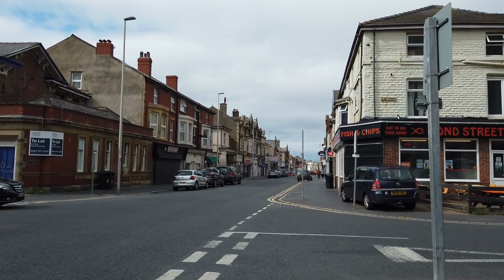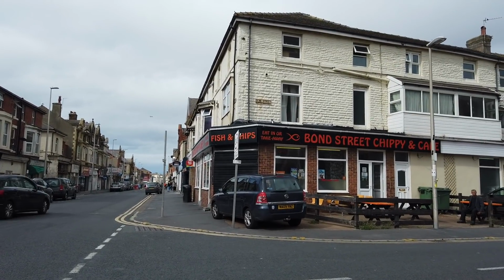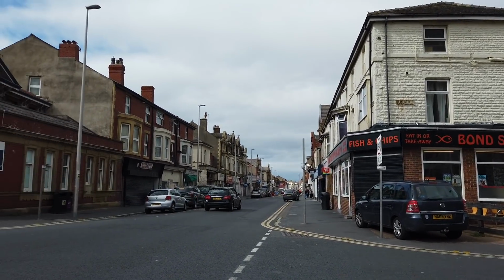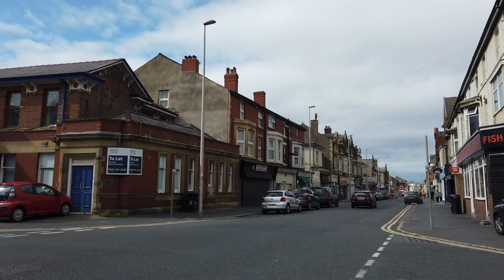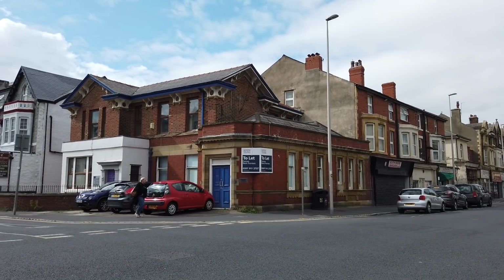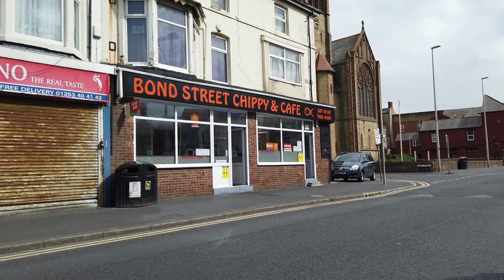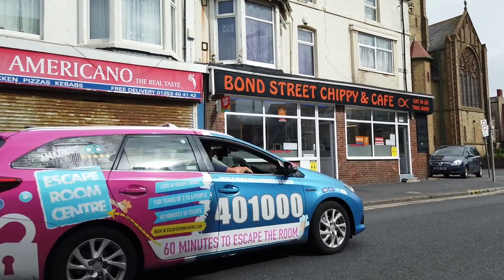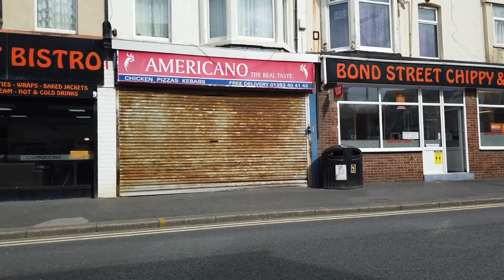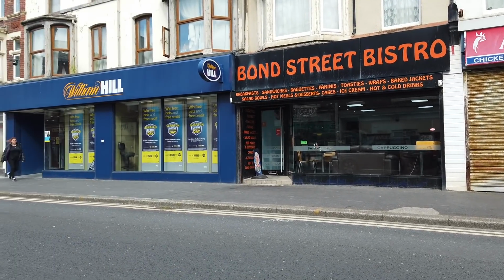And we've got the Bond Street Chippy on the corner here, and just opposite the Bond Street Chippy used to be the Royal Bank of Scotland, I believe. This building here. Yeah, so here's a look at the Bond Street Chippy. This takeaway next door shut, but they've also got the Bond Street Bistro as well, and next to that they've got William Hill.